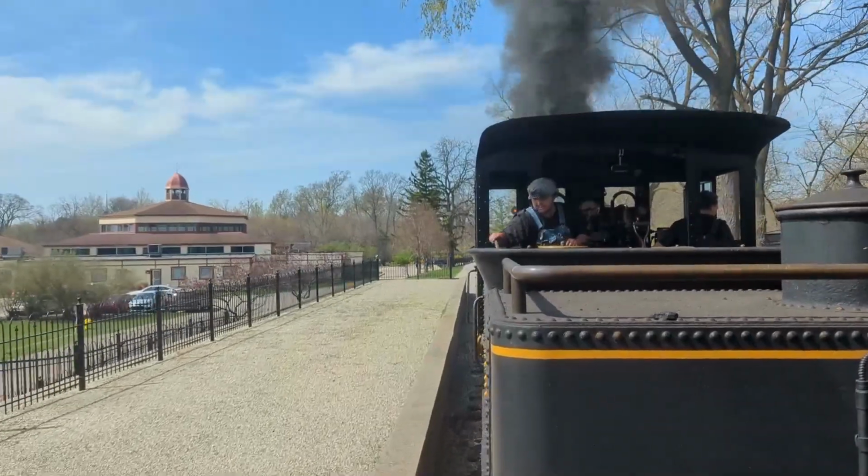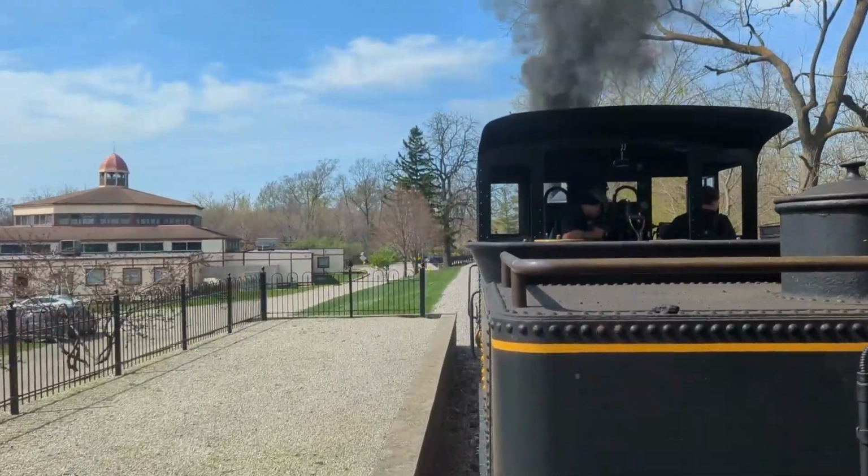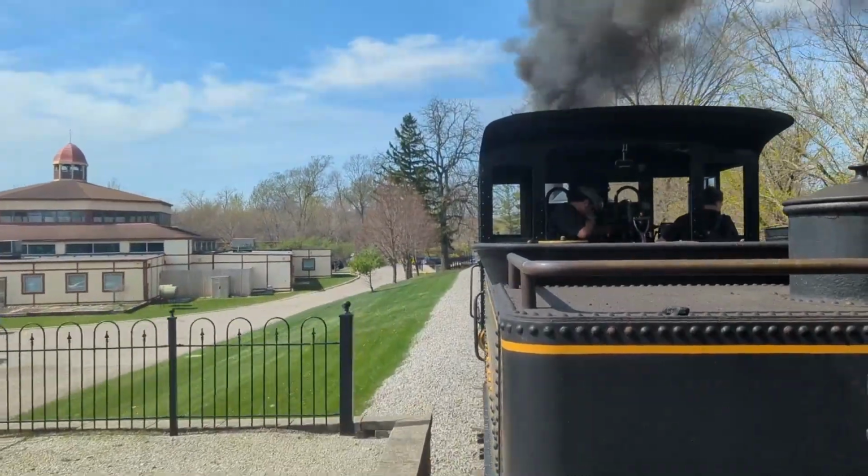At this particular location, the Pullman cars coming up are entering the senior classrooms. They've got about a month and a half left before they graduate.